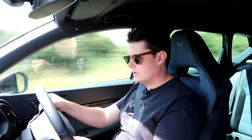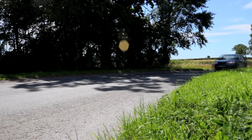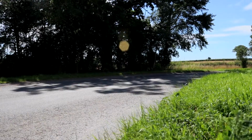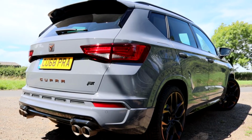Enough of that boring stuff, let's actually go for a drive, shall we? Now, as I mentioned, there is so much grip on offer from the four-wheel drive system, and thankfully we've got nice Brembo brakes up front to help us stop when we get to a corner, because it does weigh over 1,600 kilos. Now, Cupra does quote that with a driver, so the weight is not too bad for an SUV.